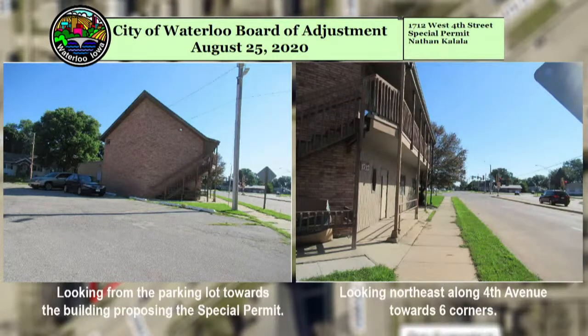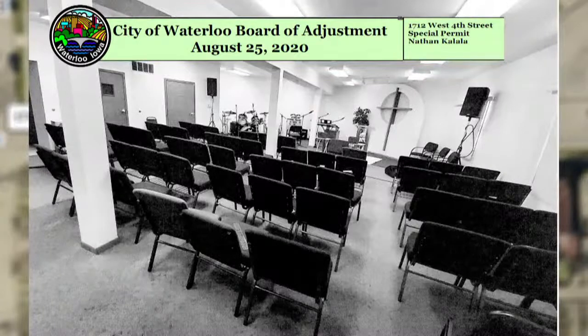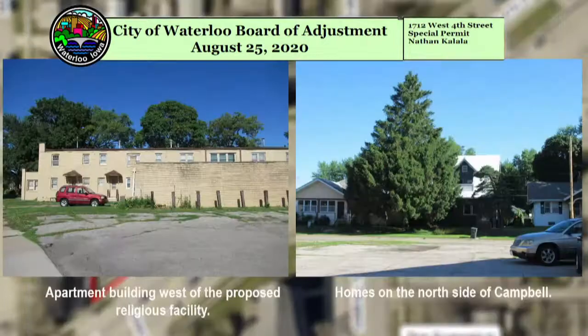The property is located at the Six Corners intersection, which consists of West 4th Street, Kimball Avenue, Campbell Avenue, Williston Avenue. West 4th Street and Kimball Avenue are characterized as minor arterial roadways, while Campbell Avenue and Williston Avenue are classified as collector streets. The property in question is zoned R4, multiple residence district, and has been zoned as such since the adoption of the City of Waterloo ordinance in 1969.